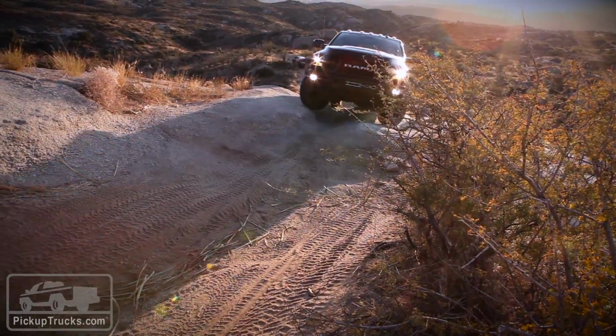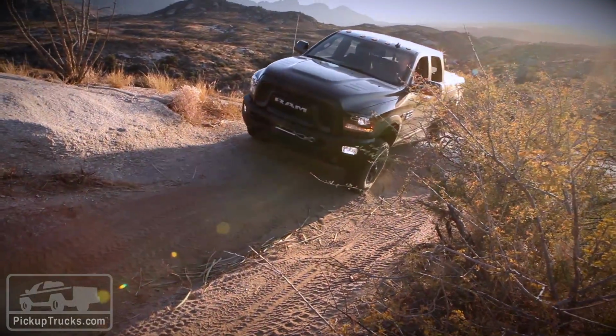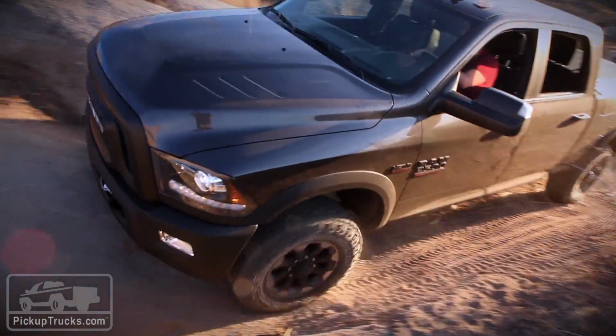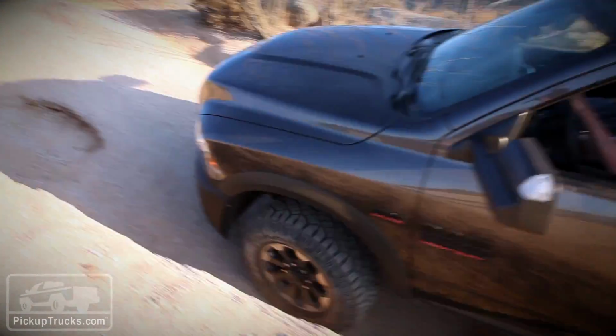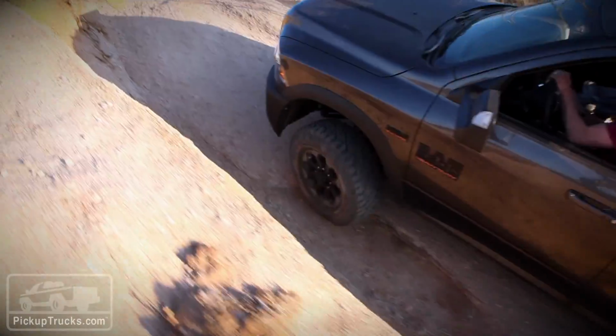Having front and rear lockers and a sway bar disconnect are features that you'd more likely find on a Wrangler than on a big HD pickup. So to have them here is not only a surprise, it's really welcome on tight technical stuff. What is not to love about this Power Wagon on tight, technical off-road trails? This is an amazing vehicle.